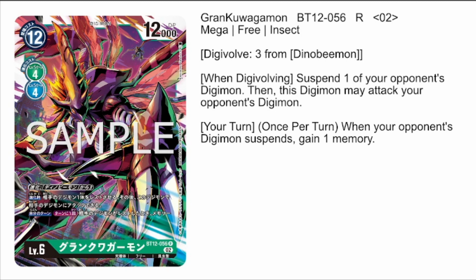But as far as what this card's trying to do, he has 2 abilities of his own. He has a nice when Digivolving ability where we get to suspend one of the opponent's Digimon, then this Digimon can attack into your opponent's Digimon, so it's just a decent card at trying to act as some solid green removal, while also having the secondary ability where during your turn, once per turn, when an opponent's Digimon is suspended, then we get to gain 1 memory to be able to make more tempo-efficient plays because, well, his when Digivolving ability is already suspending a Digimon.